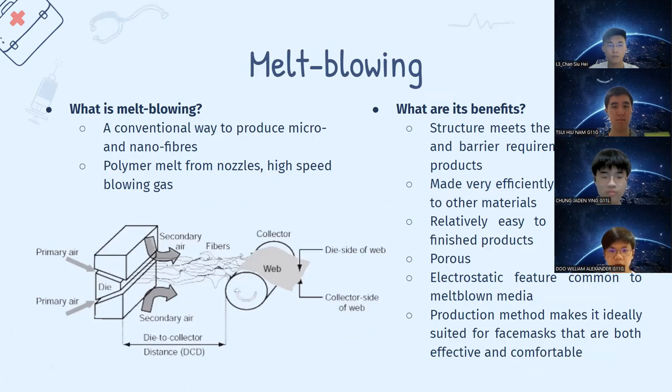So now let's talk about how this material is made. The conventional way is a technique called melt blowing, and this method is used to make different micro and nanofibers. How it works is you spray a polymer melt from nozzles, which are surrounded by high-speed blowing gas. The polymer melt is fused together in the air and blown onto a collector.